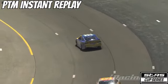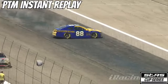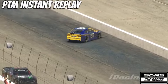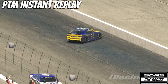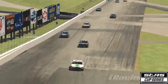See what happened here out of turn four. Looks like the 88 there, Consort, just completely lost it in the turn, and he got sent in, and unfortunately that Wrangler 88 just lost all of his ground there. So that will set them back up in position here, and we will bring it back to the live feed up on the show.